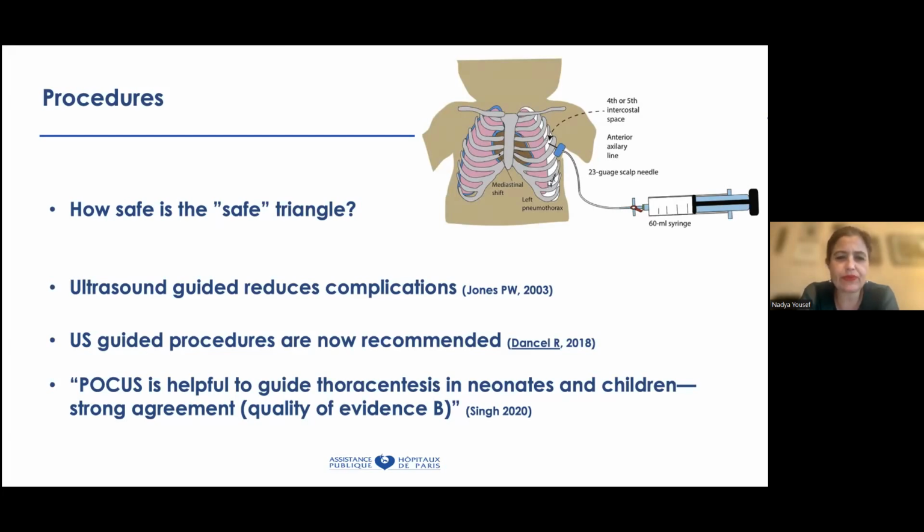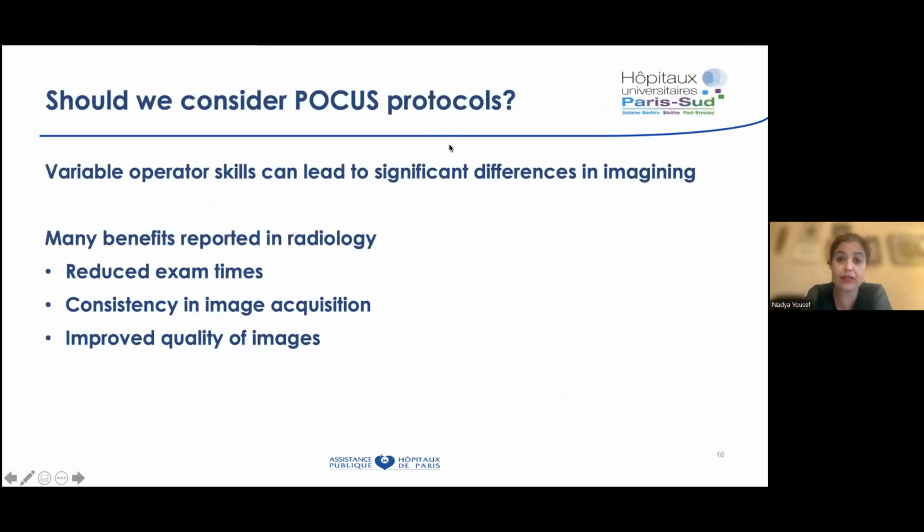We know that ultrasound-guided procedures reduce complications and also increase success rates. And all thoracic societies recommend that whenever we need to stick a needle into a patient's chest, we should be using ultrasound to do that. In the ESMIC recommendations, the statement is that POCUS is helpful to guide thoracentesis in neonates and children. There's a strong agreement with the quality of evidence B. But are we really using it? Are we really trained to do that? I think many of us are doing ultrasound-guided or non-ultrasound-guided drainage.